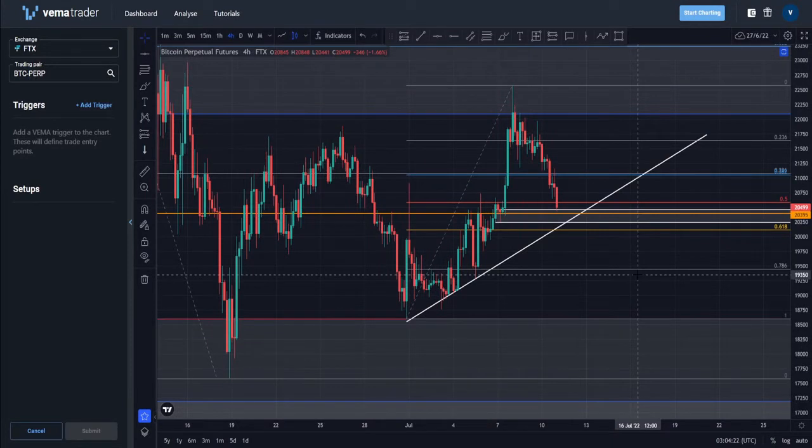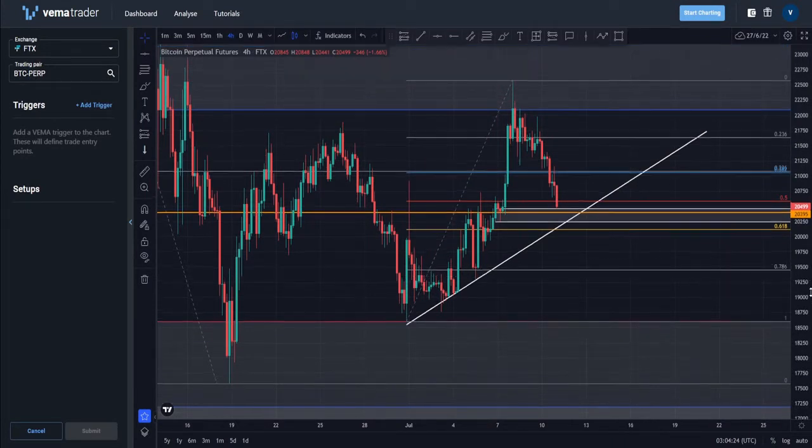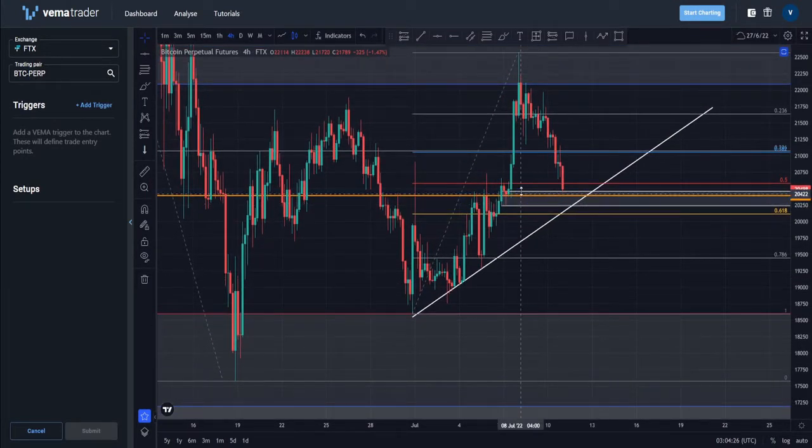Let's take a look at the 4 hour. On the 4 hour, we have a trade that I really like the look of. I marked this zone off a couple of days ago on my own charts, and was planning on talking about it in the call today, but it's literally being touched as we speak. So I really want to get this trade on.